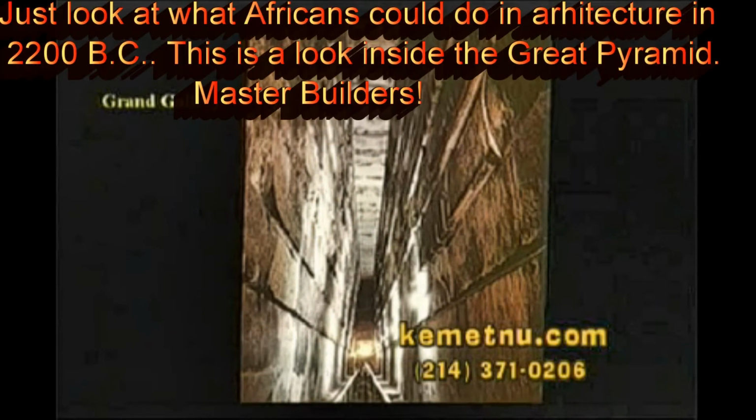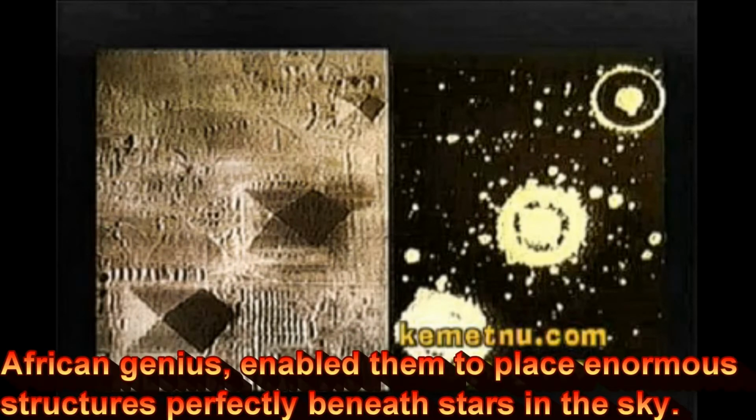Inside the Great Pyramid. Just look what Africans could do in architecture in 2200 BC. Master builders. Look at that. African genius enabled them to place enormous structures perfectly beneath stars in the sky. No one else.